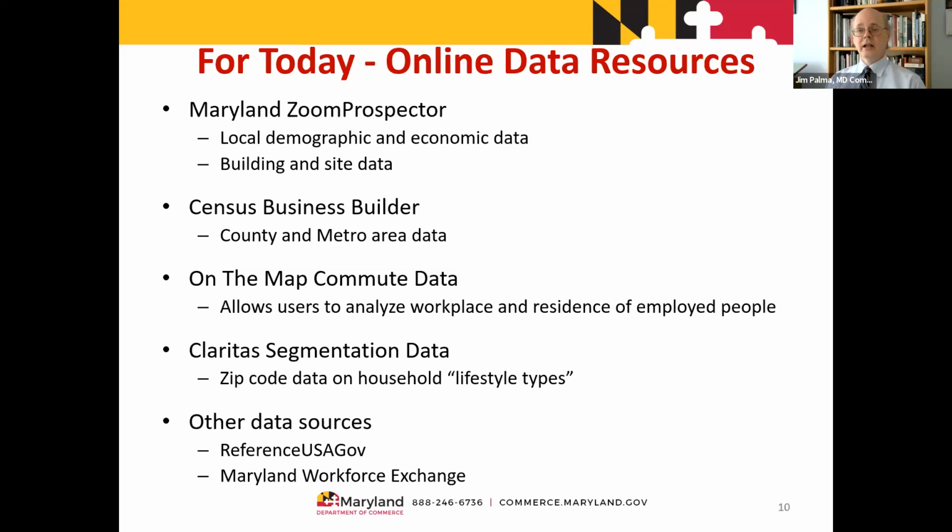A similar system that has different data in it that I think you should know about is the Census Business Builder.